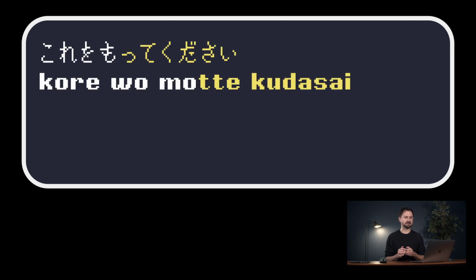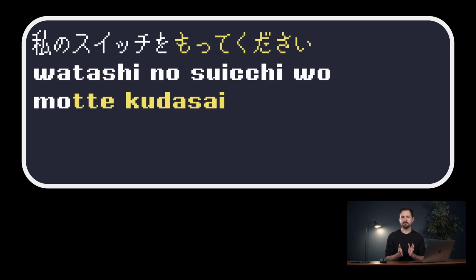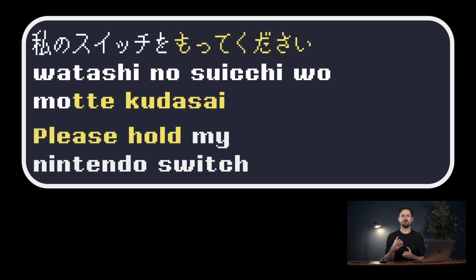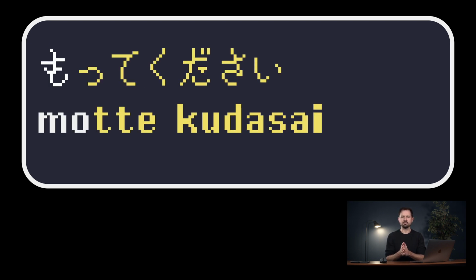So let's jump to the next verb, 持つ to hold. Our first sample today for 持つ would be これを持ってください. これ is this, and 持ってください is please hold. So please hold this. Okay, and another great example is 私のスイッチを持ってください. So 私のスイッチ is my Nintendo Switch, and を持ってください is please hold my Nintendo Switch. So great example you can use anywhere you go in the world, right?